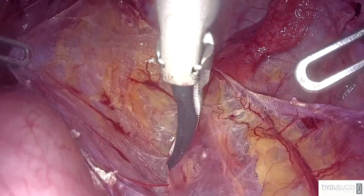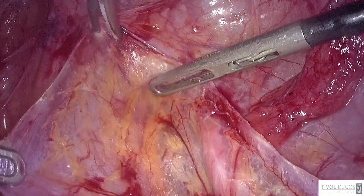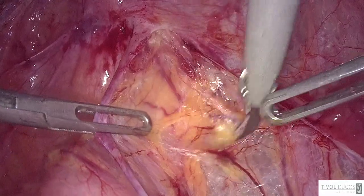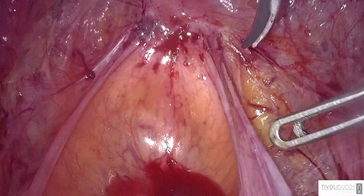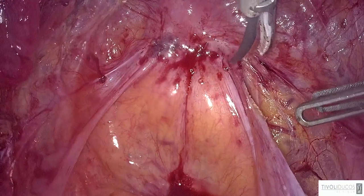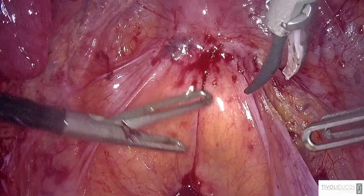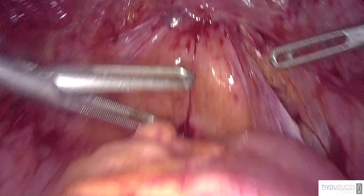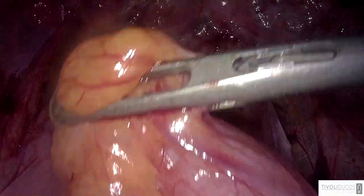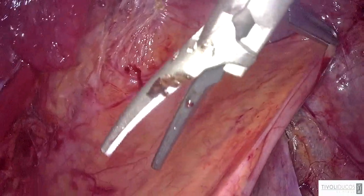I think it is here. So I cut only superficially in order to avoid any injury. Now, if you cut the hypogastric nerve, you won't have a bladder dysfunction because the patient will be able to void the bladder, but there are some troubles of the sensitivity of the bladder. Hold it like this, and this may lead to bladder dysfunction in the long run.